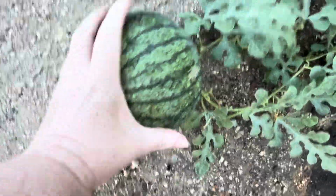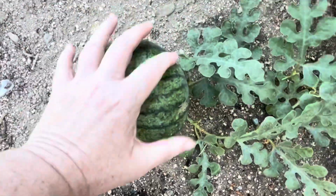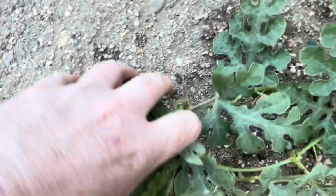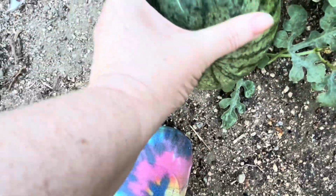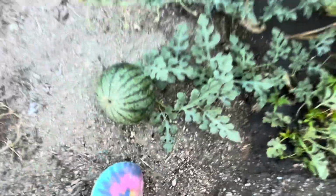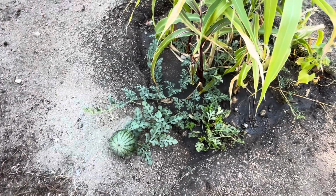Here's another watermelon. This one is very heavy for its size, and the tendril above it is almost completely dry. I don't know if you can see that. The base is a little bit green, and I want to let him go a little bit longer to be sure. The first couple are just going to be little guys because the plants weren't big enough to grow a giant watermelon.